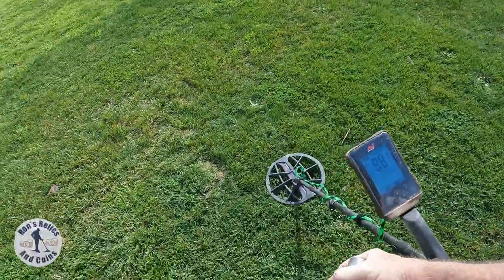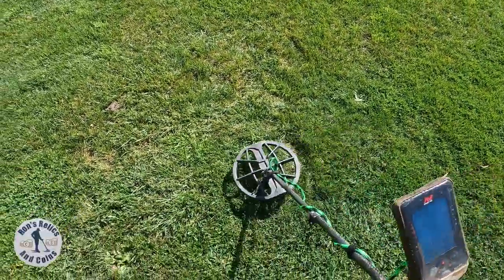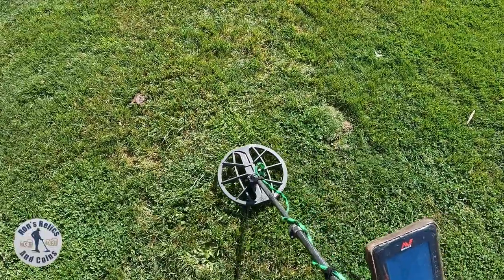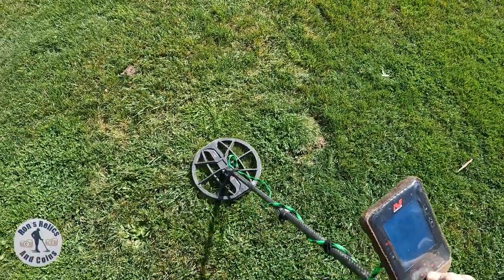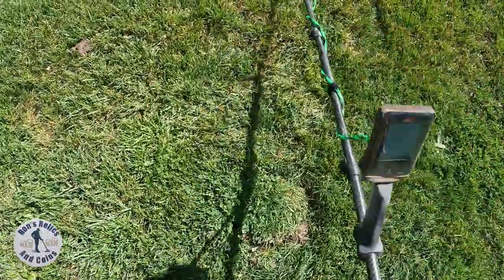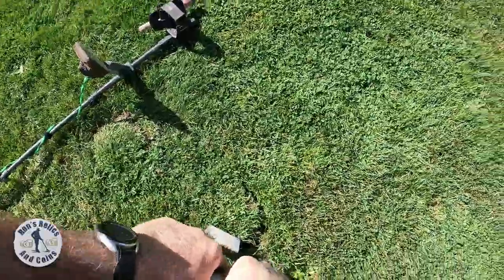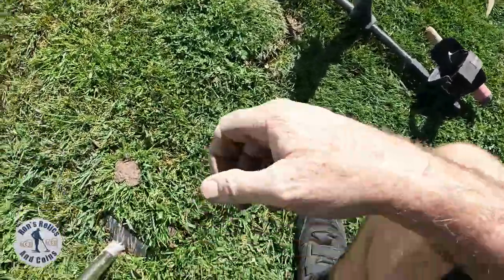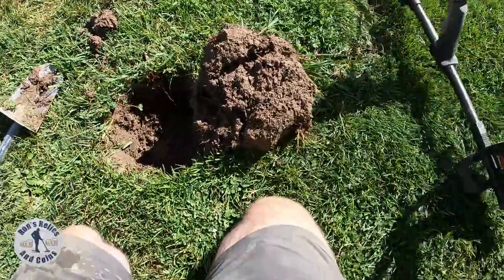Okie doke. Pull me belt up, getting a bit weighed with bloody aluminium. Alright. What's that one? 57. Probably the other half of that lighter. '59. Alright, we'll have a look at that one. Probably the other half of it. Ooh. That's solid there. Okay, see what that is. What was that? Rock. Righto.